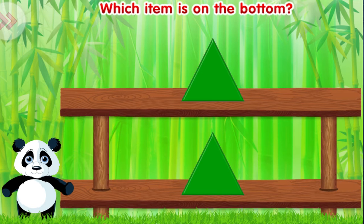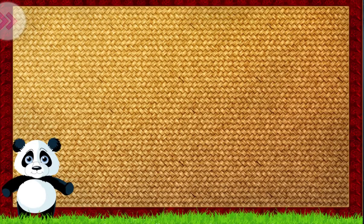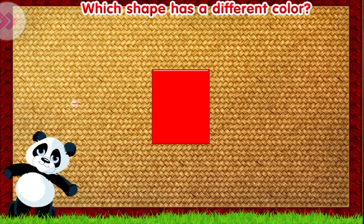Which item is on the bottom? Bottom. Great job! Which shape has a different color? Red. Great job!